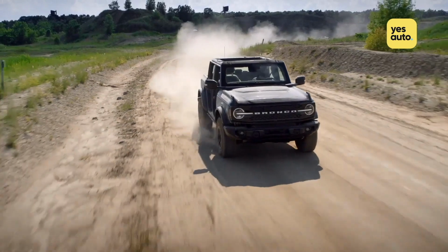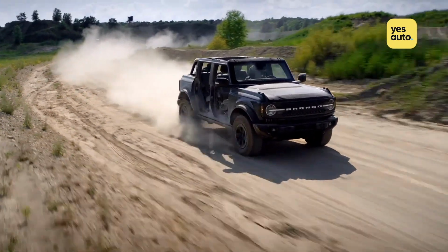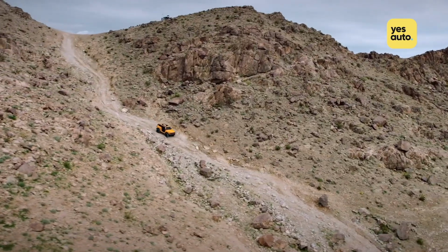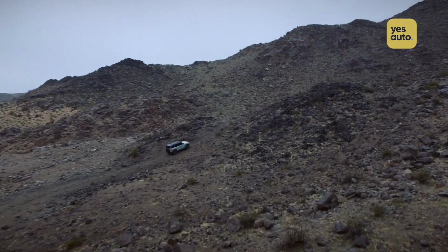Sounds exciting, right? Well, as we're about to explain, it won't be making its way over to the UK or the rest of Europe. Still, that won't stop us from bringing you 5 things you need to know about the rebooted Bronco.